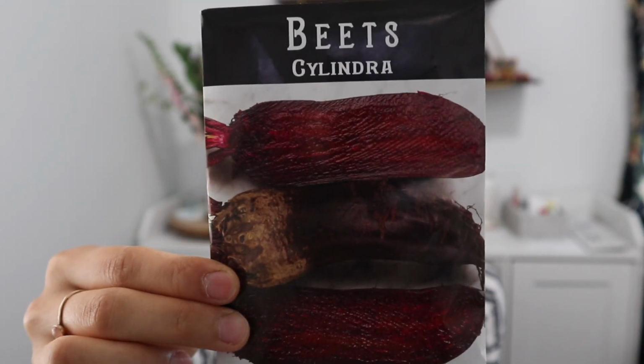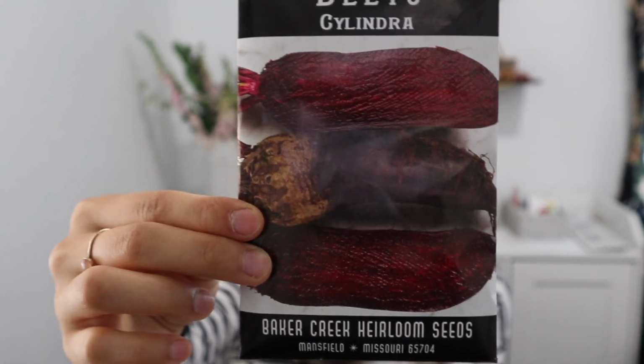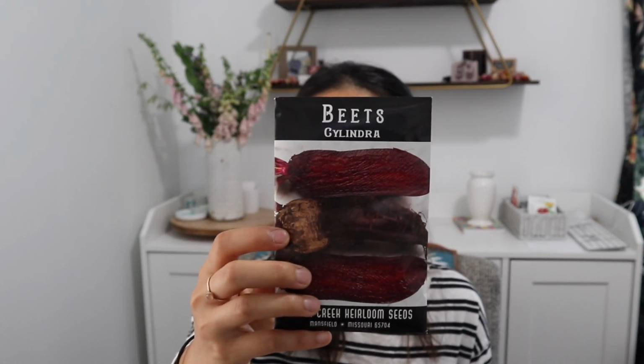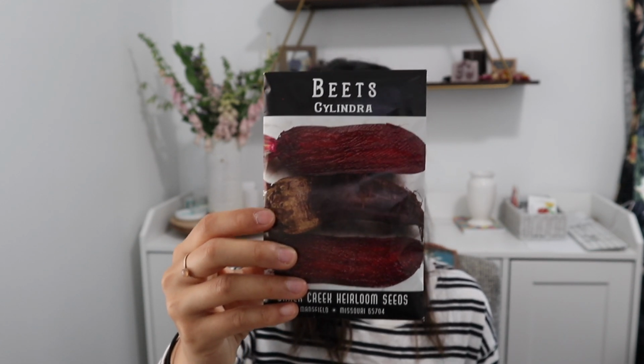Next, I have some beets. This is a long cylindrical beet, which I have not tried before. Beets for us have not really grown very well. We've tried the regular round red beets and we've gotten okay success with that. And then we've also tried golden beets, which never really work for us. And I've heard some people say that these cylindrical beets do better for them because it's easier to get that longer shape rather than a perfect circular shape. And this one is also supposed to have a really nice texture and be really sweet and tender. So we'll see if we can finally grow beets with this new variety.